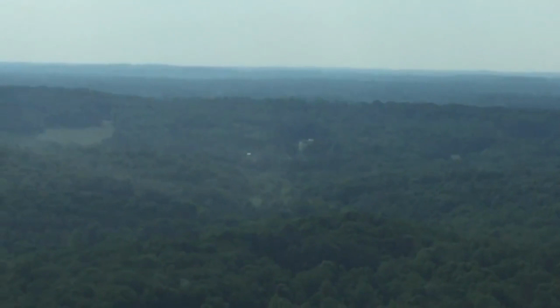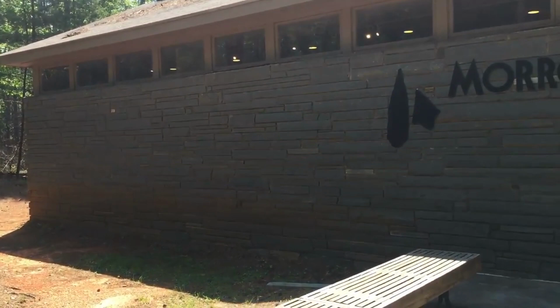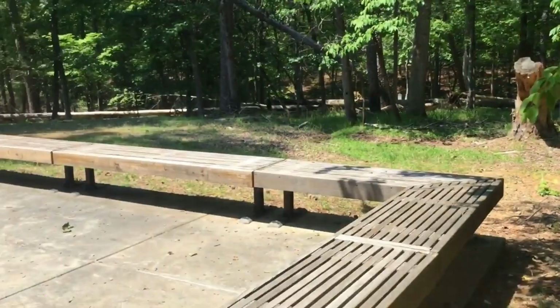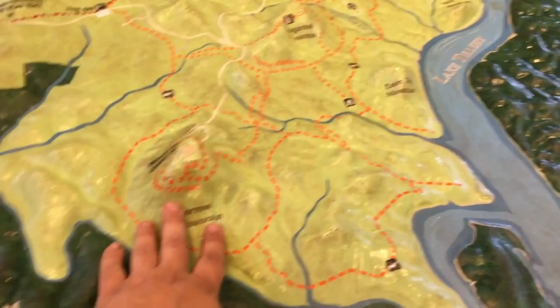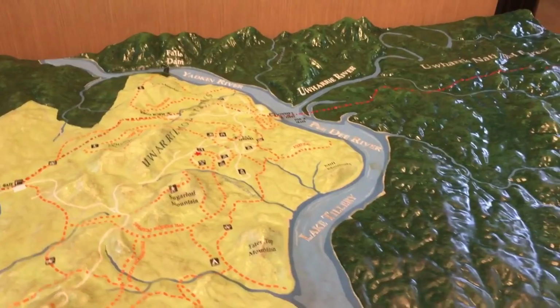I'm at Morrow Mountain State Park, and there's a little museum here. It's about 94 degrees. It's really hot today. And the lizards are seeking shade. There's one right there. Here is Morrow Mountain. And I've been camping somewhere in there.